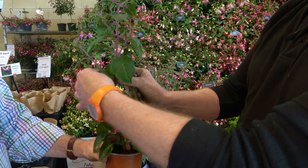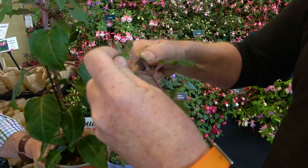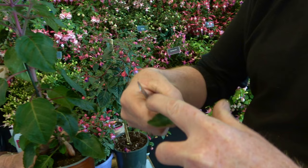No, that's fine. Okay. So we're going to take this shoot off. So we're going to take that shoot from there. This is all we need for a cutting here. So this is exactly how you do it on the nursery. Not very sharp, I'm afraid. No, I'll go and sharpen it a bit more for you. So that's all we need there.